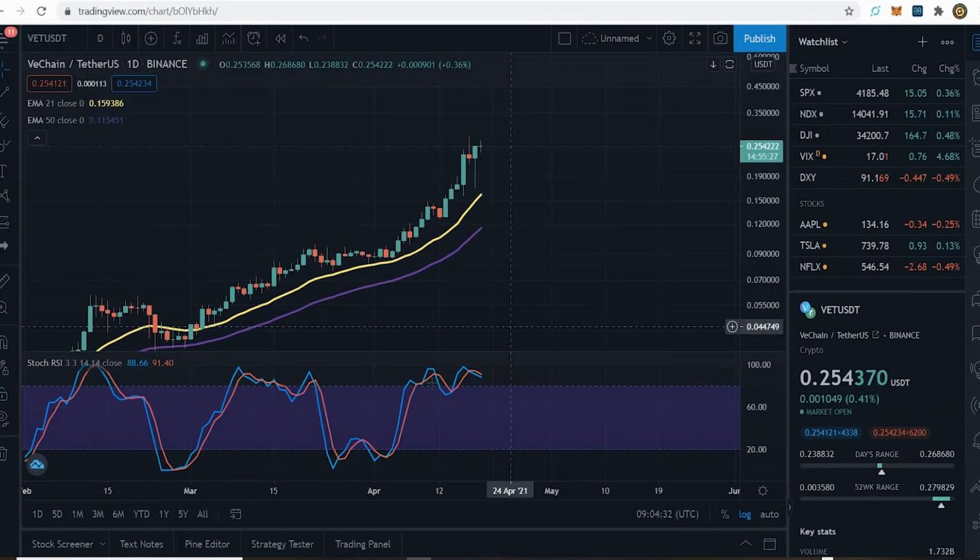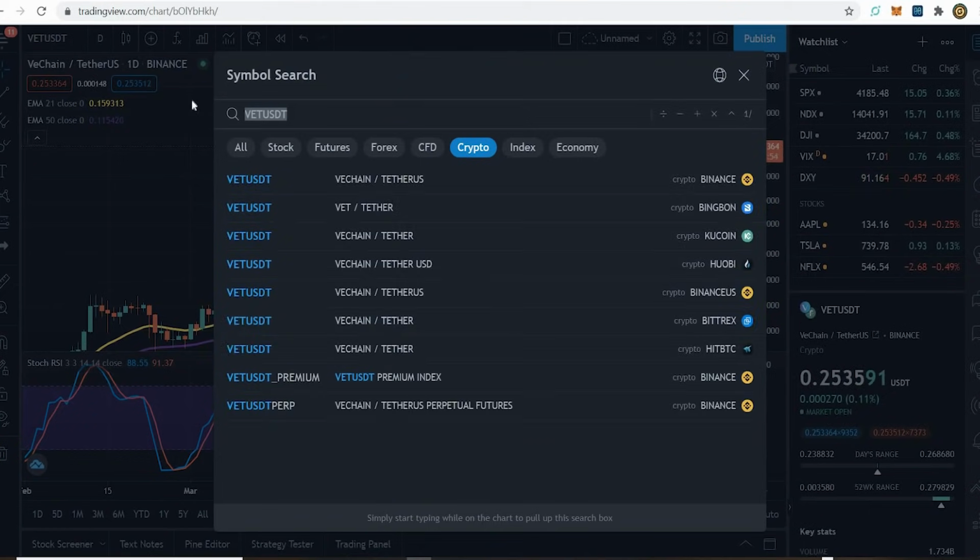If this does come down and does a cross, then we might see a little correction. We saw it cross down here and come down, but it wasn't a dramatic drop. I'm looking over here on the right for the price, because I'm lining it up. It was like 9 cents down to 7 cents. So it did drop a bit. That was this drop here, but it's come back up. If it did come down, we don't know, it could come down to 16 cents and then it might go back up. So that's Vechain.